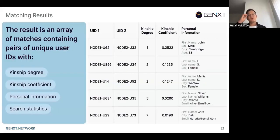About the results of this cross-database linear relatives matching: in the end, the first node receives a file where all users from both databases are matched with each other. Each pair of users who have shared parts of the genome, called IBD segments, is placed in a new line with user IDs from both databases, with kinship degree and a portion of personal information. As I said, users can consent to share some of this information with their relatives. It can be name, sex, age, or any contact information, for instance.